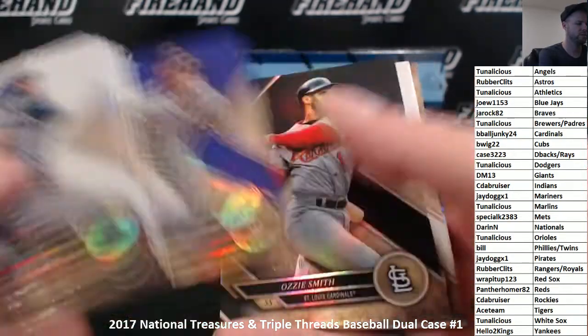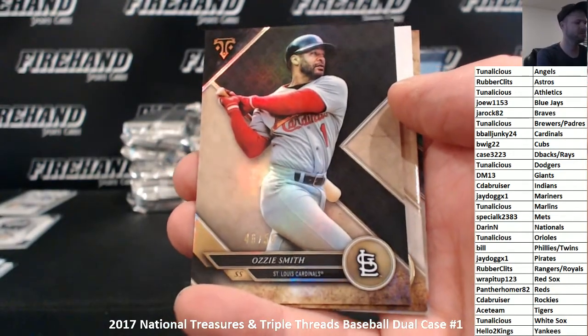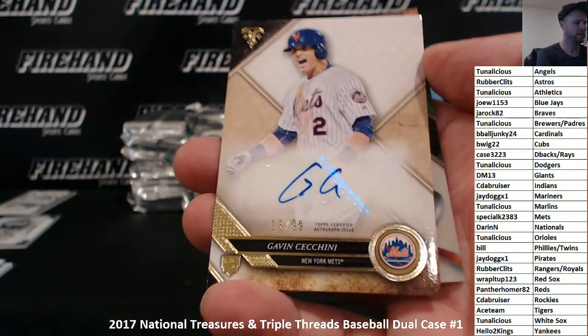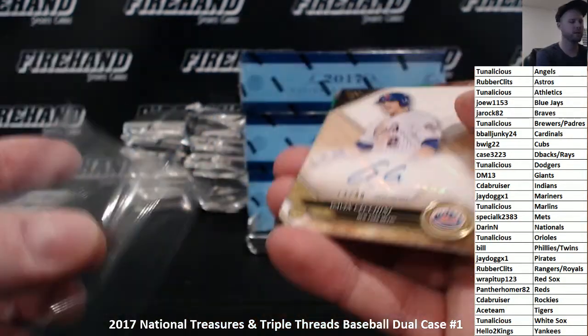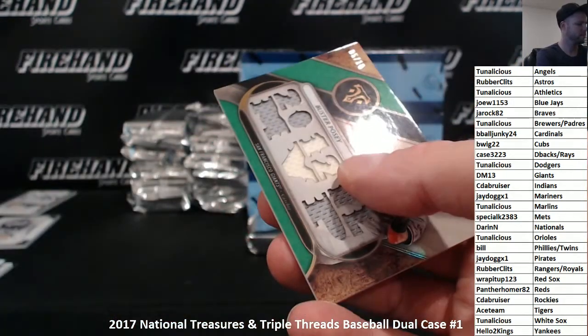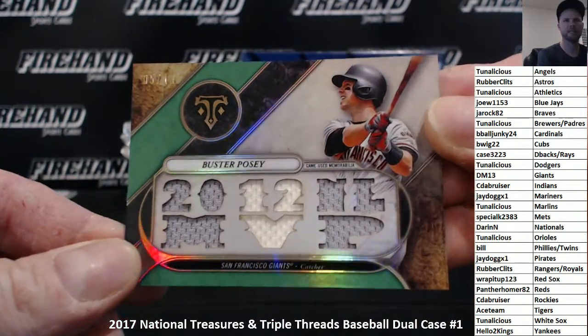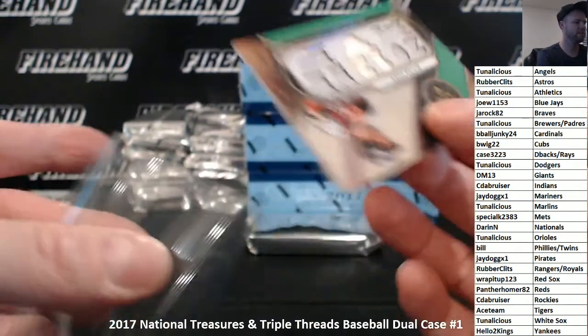Eric Hosmer, Trey Turner, Cal Ripken Jr., Buster Posey, Ozzie Smith number to 50 for the Cardinals, B-Ball Junkie 24. Rookie auto, Gavin Cecchini to 99, New York Mets and Special K. And a Buster Posey for the Giants out of 18, Triple Relic, DM13, the Giants.